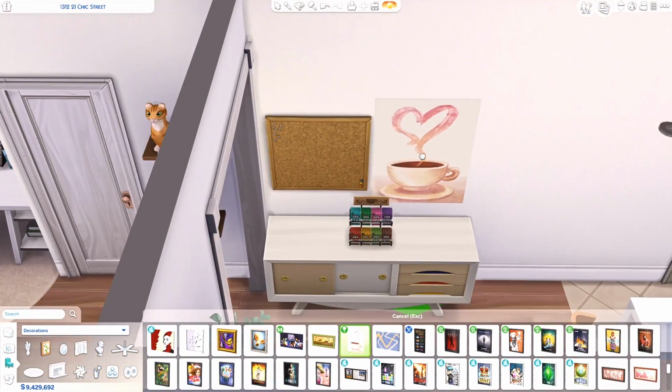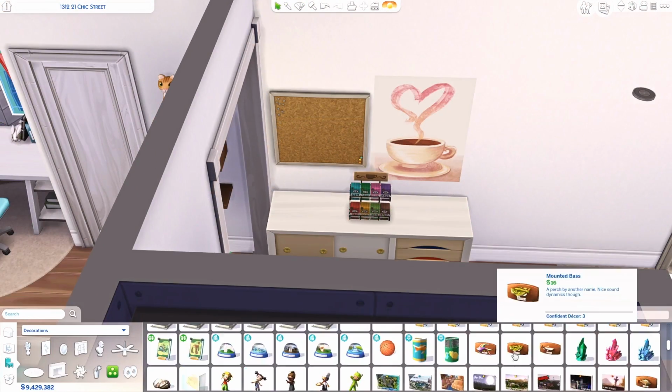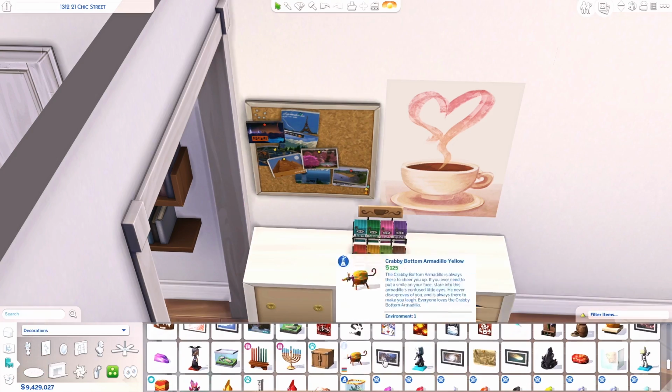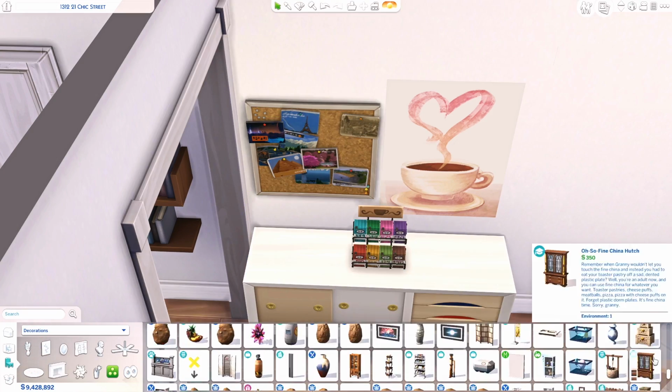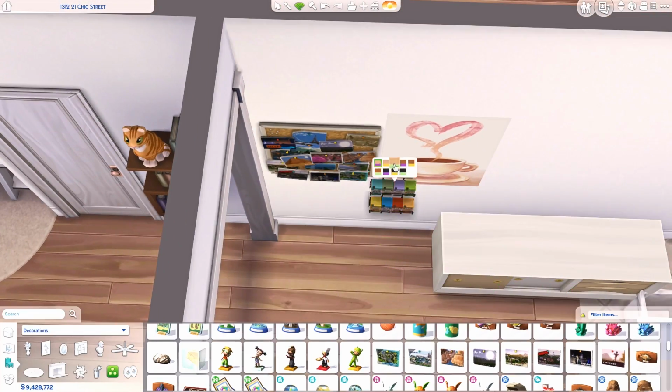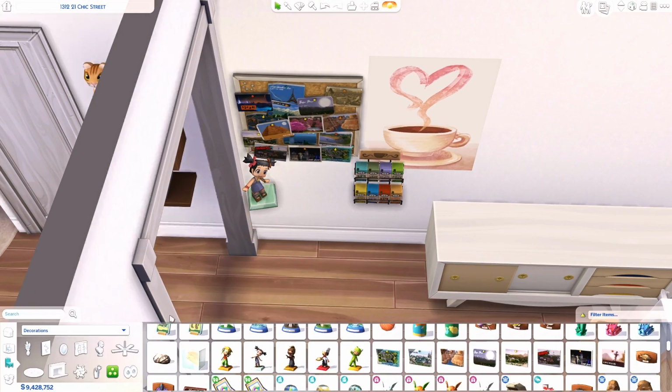You can sit at one of the island counters, but I did make sure to keep the other one empty because the mom needs, I'm guessing the mom is cooking, that's why I'm saying the mom, somewhere to cook, somewhere to slice stuff, and where she can put the bowl if she's mixing, if she's baking or whatever. So I decided to keep one of the island counters empty.